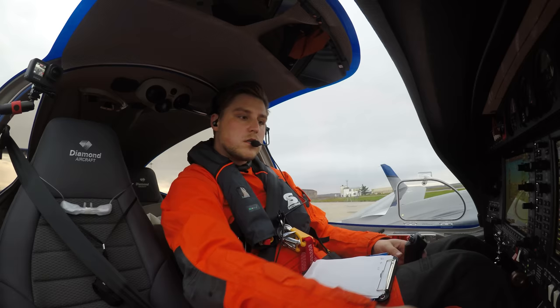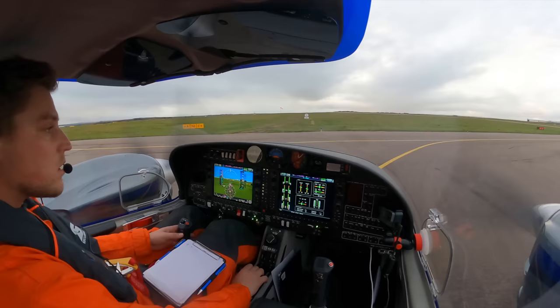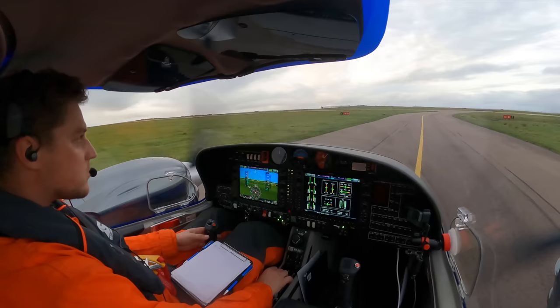So, that was a quick stop in Wick. And it's going to be a very, very long flight to Reykjavik. And it's getting dark, which I don't like. But yeah. So, we're entering the runway, all lights on.